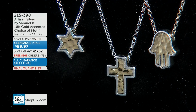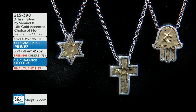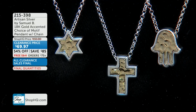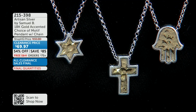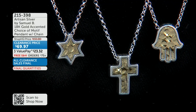Hamsa, they call it hand of Fatima, hand of some of the most powerful women in the world. These are all basically symbols of protection. Star of David, Shield of David, cross, which have so much presence and personality.